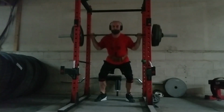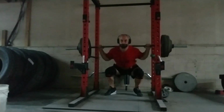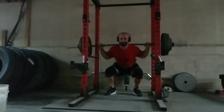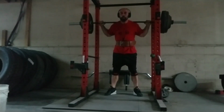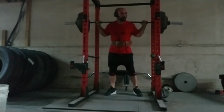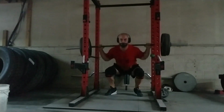But that unilateral work, and it's not something where I would isolate it unilaterally. Like if, say in your instance, you said your left leg is stronger than your right one, I wouldn't do the unilateral work with your left one and only focus on the right one either. I would do them both, because typically, as your left leg gets stronger, your right leg is going to catch up, just kind of by default.